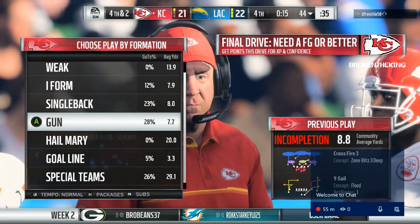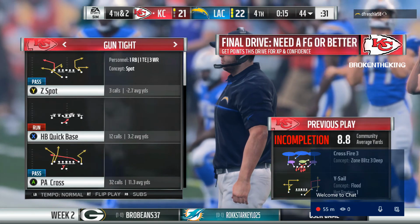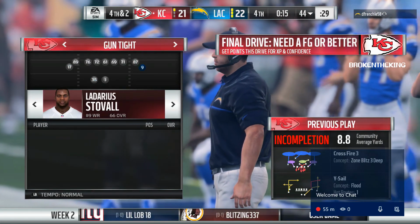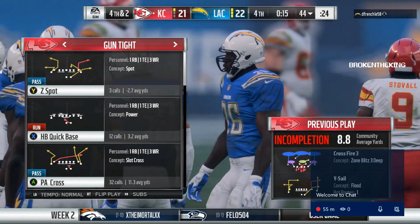Perhaps they overthought this one a little bit. They've been running it real well on this drive, and it was 3rd and short, okay? They decided to throw the football, incomplete. Yeah, they might have thought just a little bit too hard about that play selection.